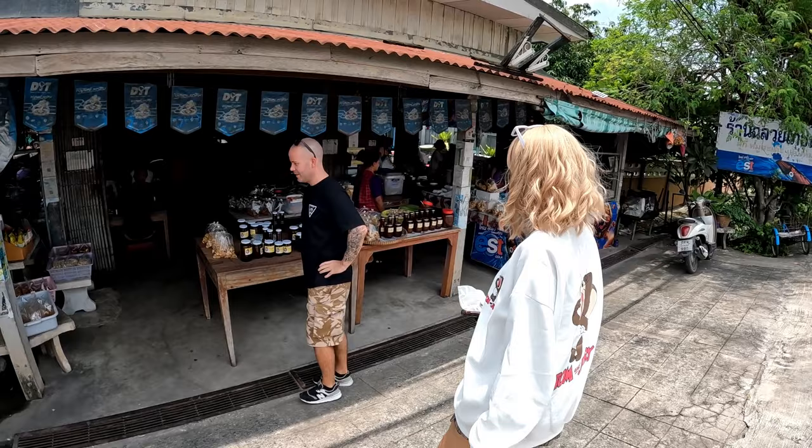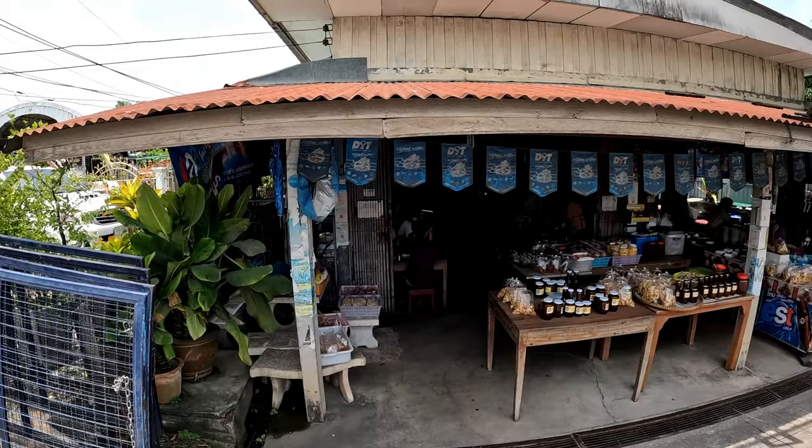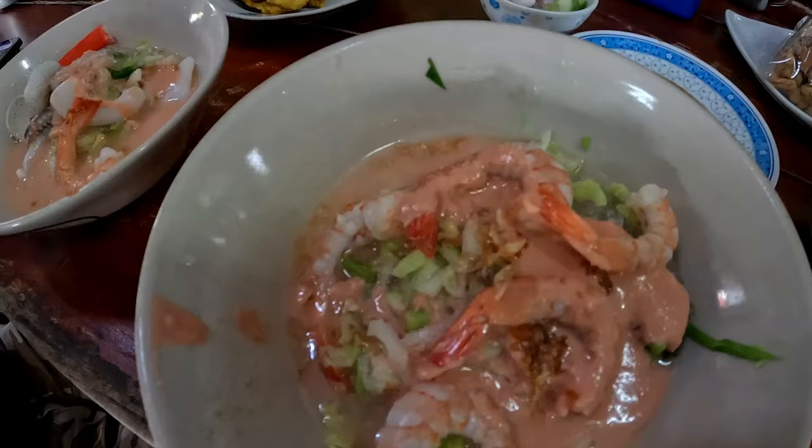Right, so we're next to a very busy road. This is a super local place. I can't wait to try this suki. I'm so hungry. So yeah, this place is known for this dish called suki, and you might know it as sukiyaki. It's a Japanese dish. But what the Thais have done is they've actually made it into individual dishes. So this is what we're having today. And I don't think I've tried this before. Diggy might have. So we have first, seafood.